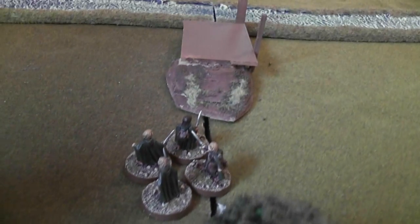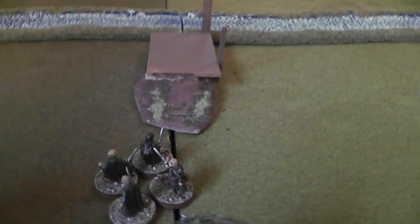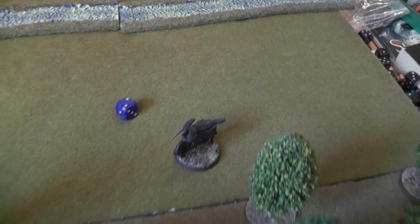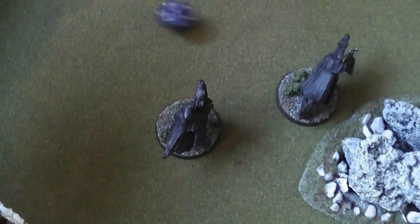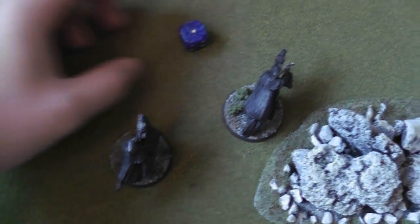So the hobbits have moved up 4 inches, now I think maybe 1 or 2 turns away from getting onto the ferry. We're going to roll for the sentry roll over here. So Tom will get to move in 2 inches. Go back to that one. This guy will be moved 2 inches, and this guy will stand where he is. This is a terrible, terrible turn for the Nazgul. I think it's not looking good here.